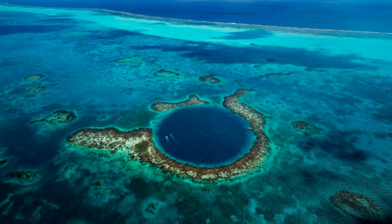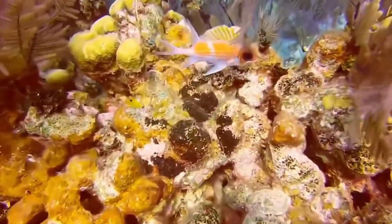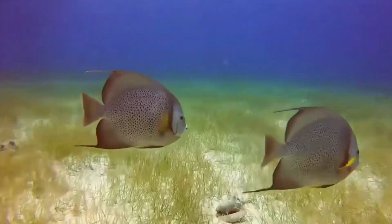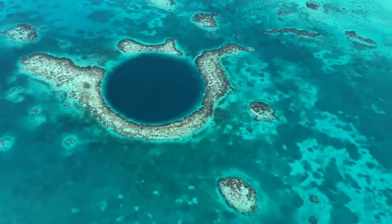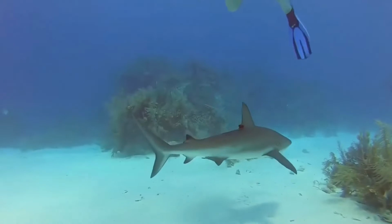After the Great Barrier Reef in Australia, the Belize Barrier Reef is the second largest reef system in the world. Stretching for 190 miles, or 305 kilometers, along the coast of Belize, it's home to hundreds of species of corals, turtles, mollusks, marine mammals, and fish, among others hammerhead, nurse, blacktip, and Caribbean reef sharks.